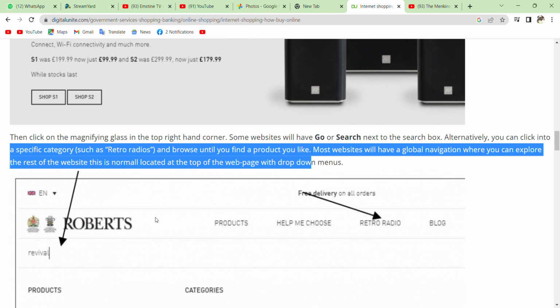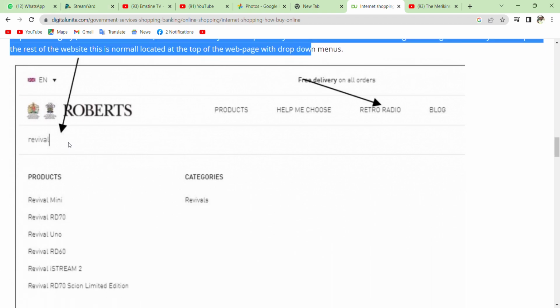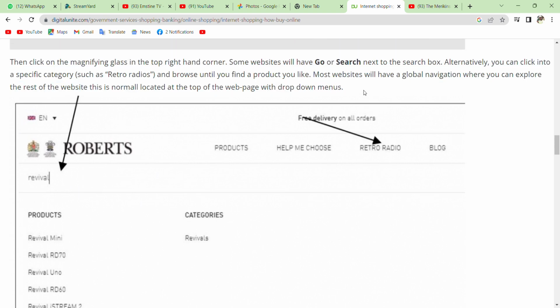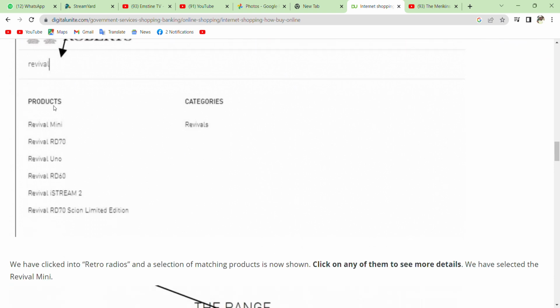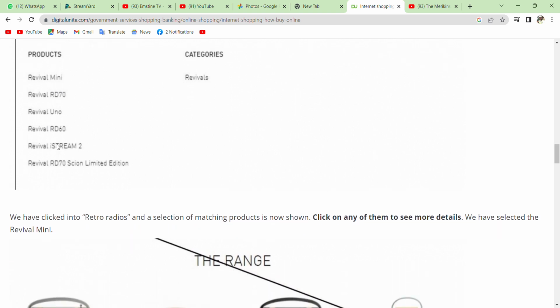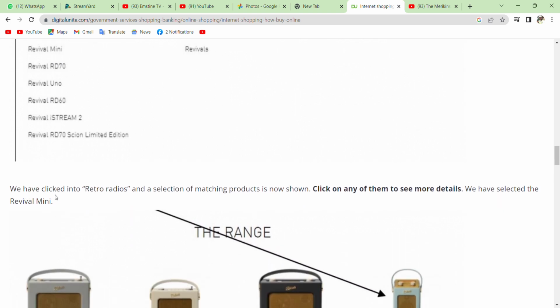So we are indicating here, as you put Revival, it takes you to that particular brand you are looking for. If you put Revival, or you see retro radio here, it brings different Revival products on search. When it has searched and brings you the result, what next? We have clicked onto retro radios.